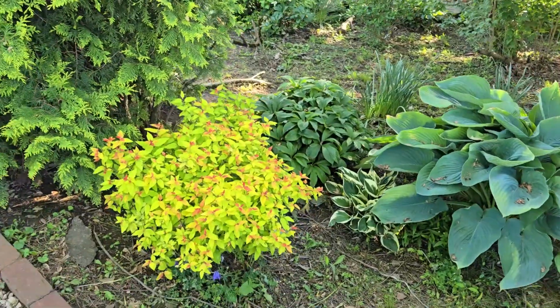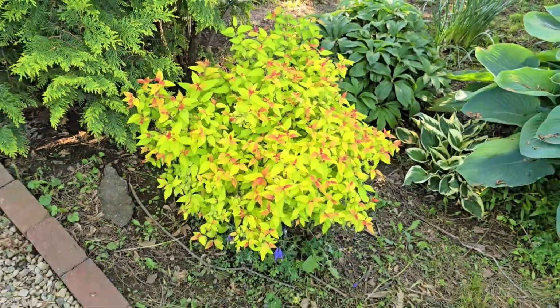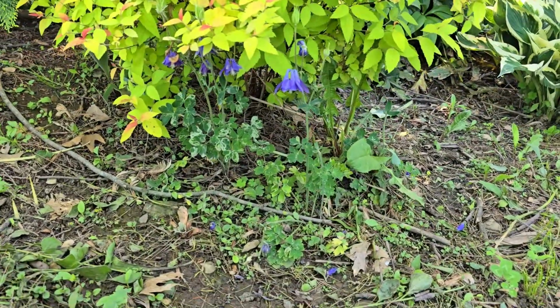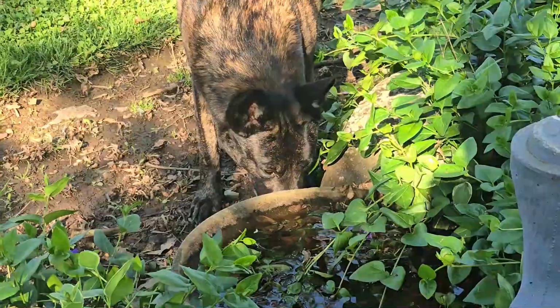And the candy corn spirea is starting to put off some beautiful color already. It's not even blooming yet. And once that does start blooming, it is one of the favorites of all the bees. We have another volunteer columbine underneath there. I should probably move those into a better spot. There's a few things that could be moved into better spots over here. It's a process.